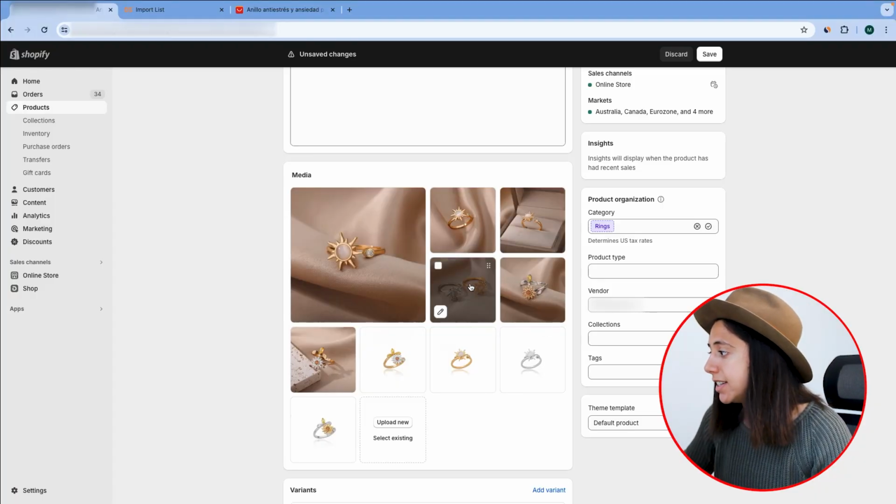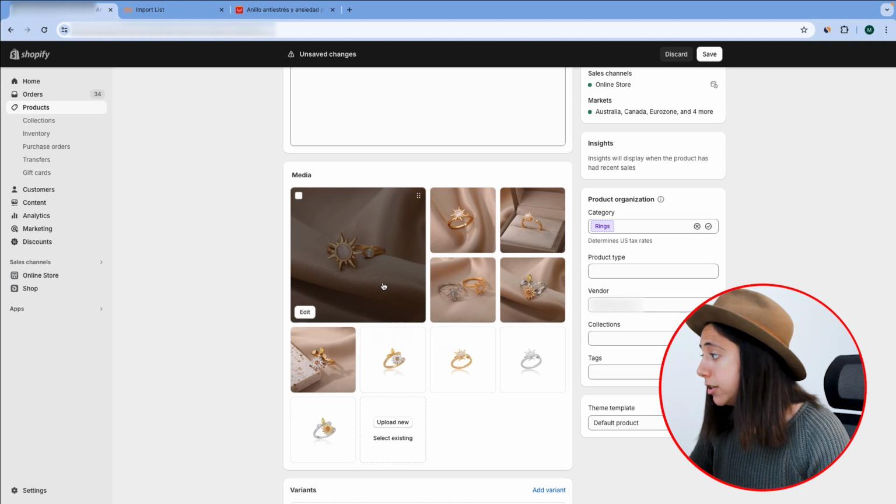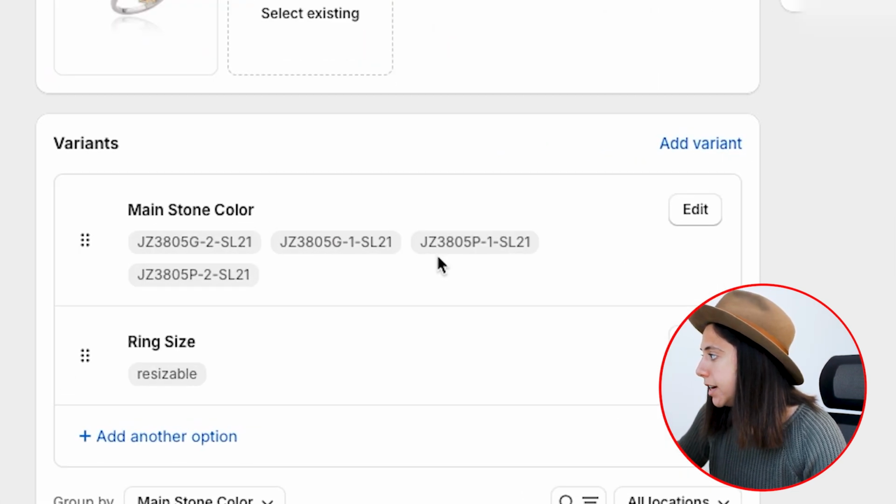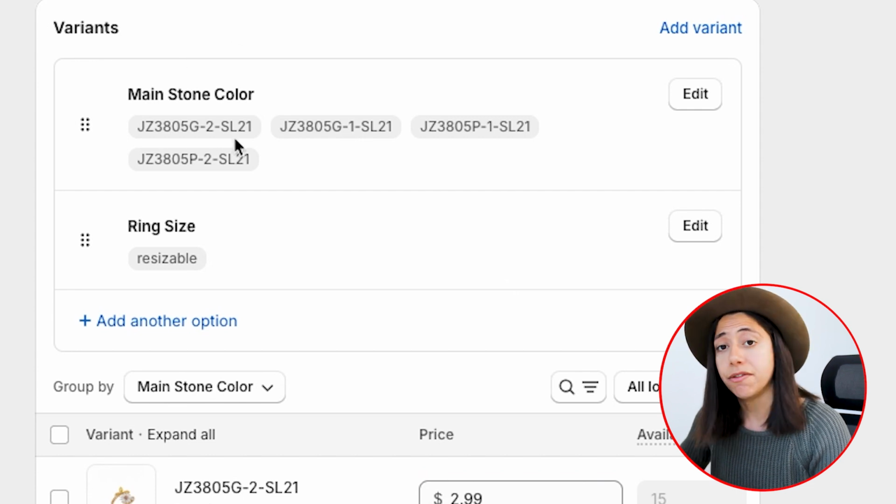Now, it goes without saying, having high quality images is so important in your product page. If you don't have high quality images, that will severely impact your conversion rate. So make sure you either get them from your supplier or order the product and take some really nice images. For this product, I can see that these are already very well done from the supplier, so I'm gonna leave them as such. And over here, I'm going to start editing the variant.